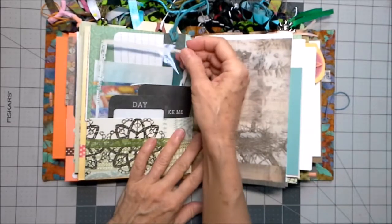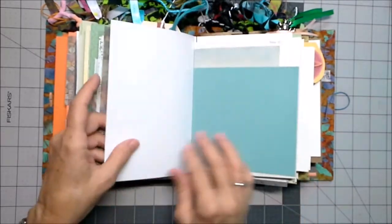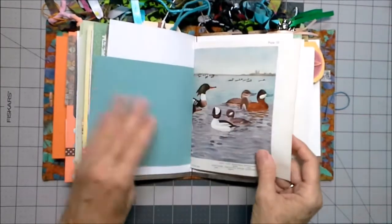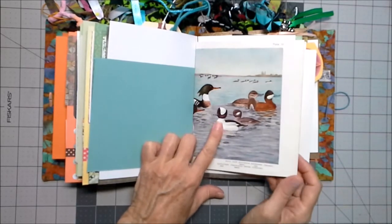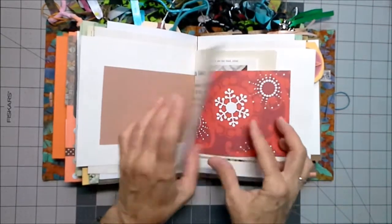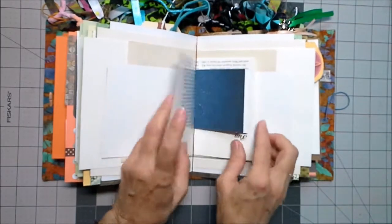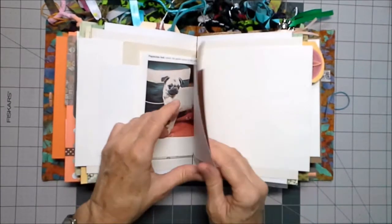Vellum, more of the transparencies. This says, hold fast to your dreams. Has a little girl playing a cello. More cardstock. This is vintage. I got a whole book that had bird plates in it. Really amazing. Vintage ephemera. A little more about a dog. This is about the pug dog. Look at him, he's cute.